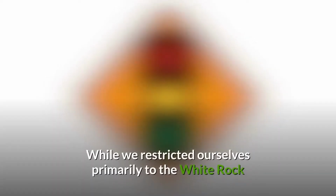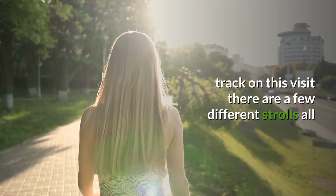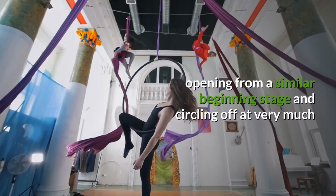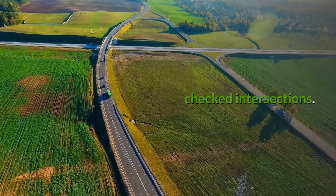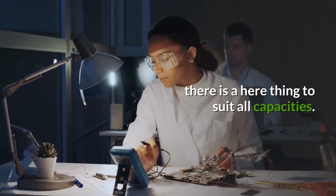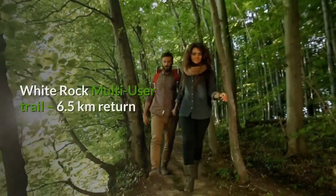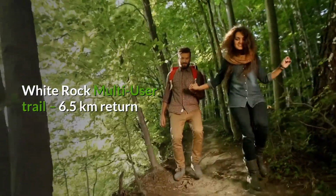While we limited ourselves mainly to the White Rock Track on this visit, there are a few other walks, all opening from the same starting point and looping off at well marked junctions with varying lengths and focal points. There is something here to suit all abilities. The walks include White Rock Multi-User Trail, 6.5 kilometers return.